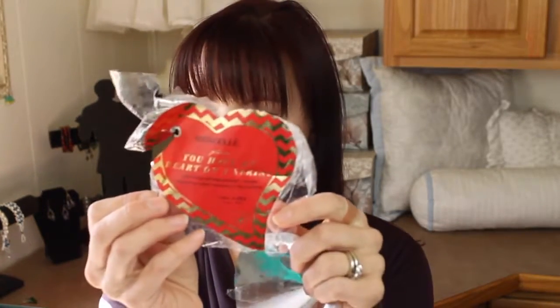The next thing is really weird because I'm showing you packaging because I used it because I wanted to tell you what I thought of it. It came beautifully wrapped. It's called Spongelle. It says, "You have my heart on a string." So it came in this packaging. It looks like this. So, yeah, you know.